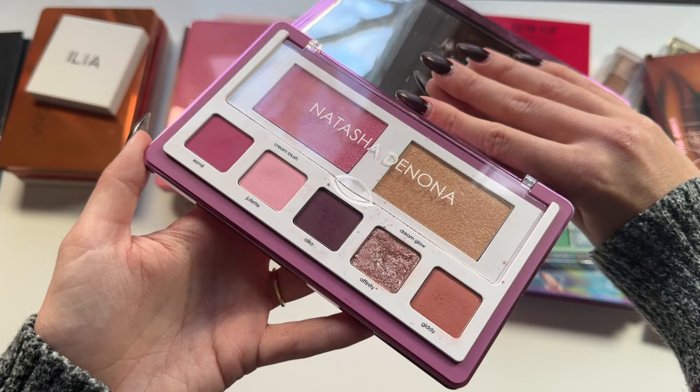Then we have the e.l.f. palette. This is the e.l.f. Earth and Ocean eyeshadow palette. This is one of the first eyeshadow palettes I bought for myself when I started this journey in 2020. To be honest with you, look how well used that is. The way I love this palette, and I find this color story spectacular, and it just has a special place in my heart. I don't think I can declutter this, you guys.